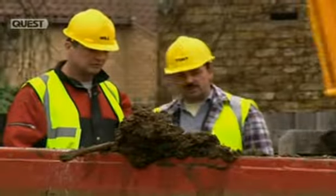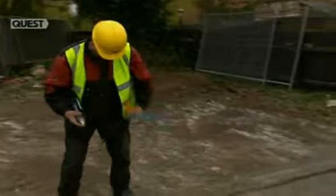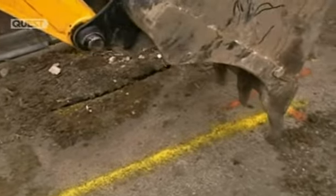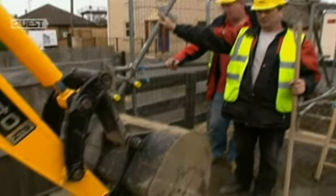So with the skip in place, Paul the machine driver can fill it up, ably assisted by Tony and Will, who seem to be taking on more of a supervisory role. I'll be having a word later. Time to get started on the footings. Well, when Will's happy, everything's spot on.